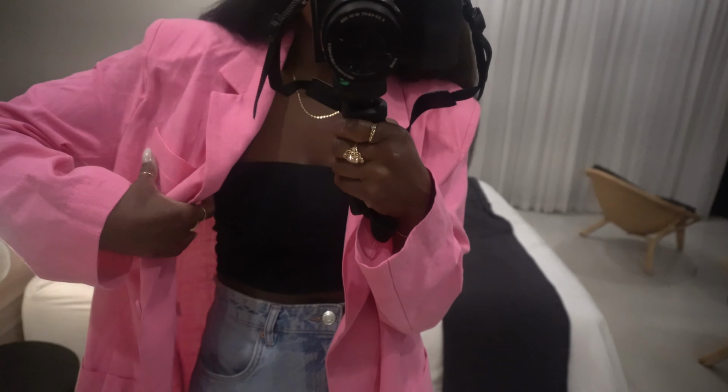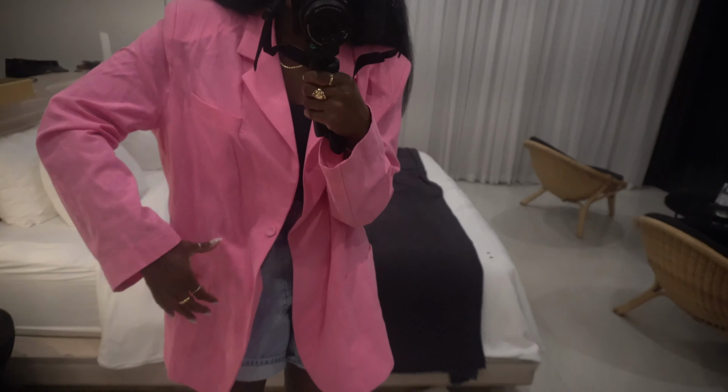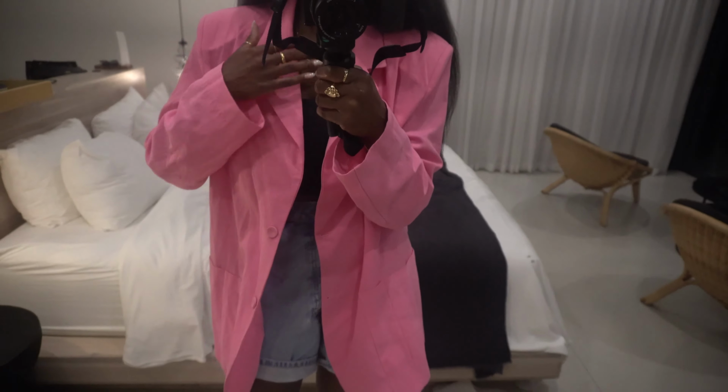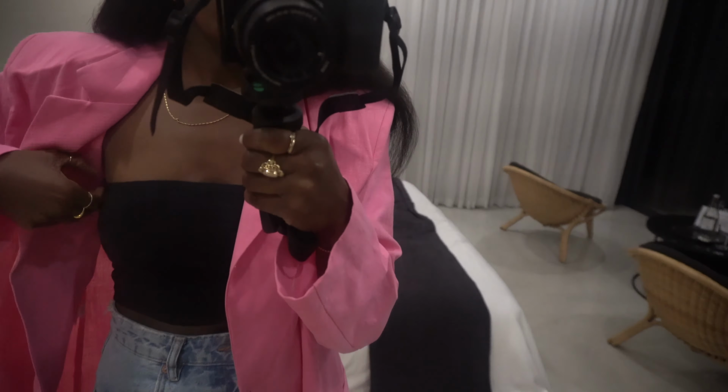blazer in Costa Rica. Let me tell you, the material's not thick at all. As you can see, it's a little see-through, so it's very, very light. It's more of a linen material. And then we have this cropped basic top from Forever 21. It's just a tube top, nice wearable item.